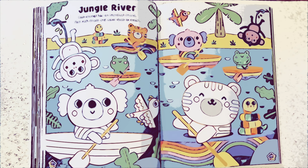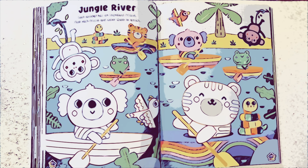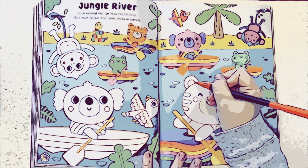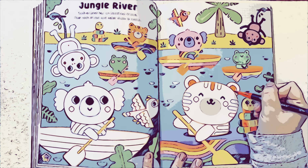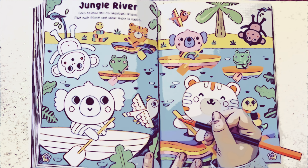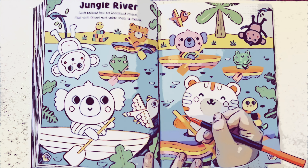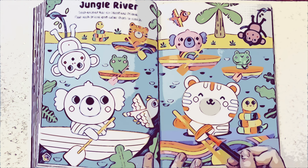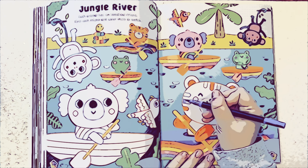Woo, it looks great. Now let's find the other tiger. Let's go. His inside of his ears are red. Have you ever seen a tiger in real life? Whoa! They're mostly at the zoos where we can see them.